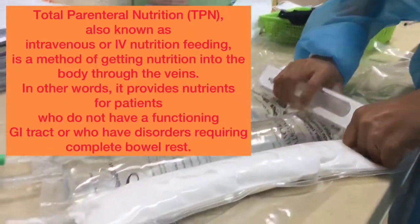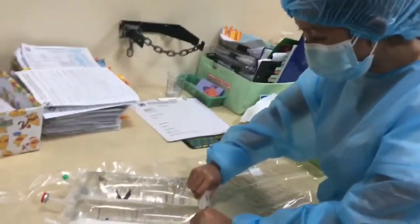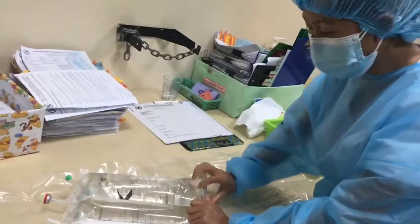So you need to be careful because this one's so expensive. And you need energy. And it cannot be separate.